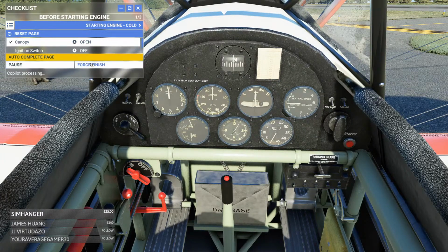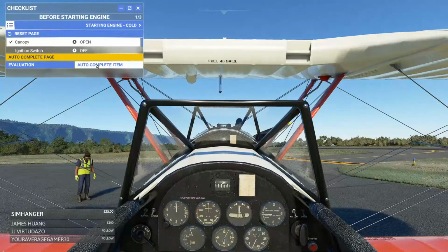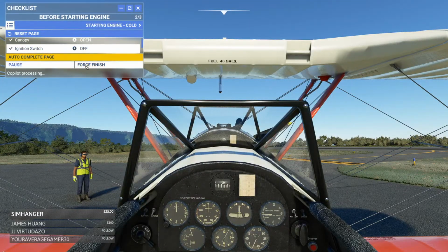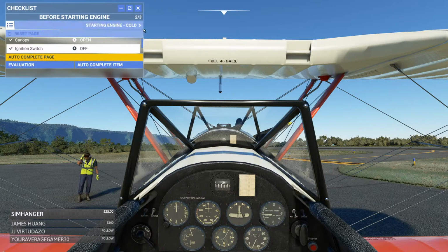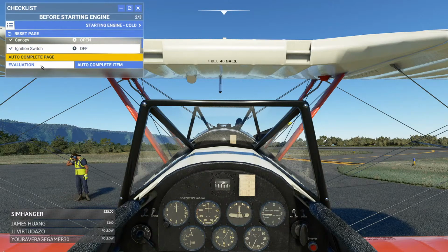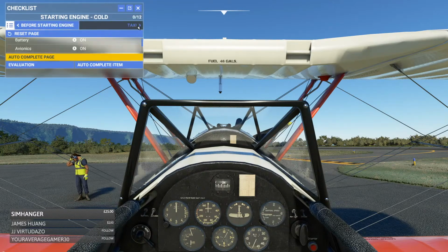I think we can do tick here. And Canopy. Open. All right, we're going to tick the item there. Ignition switch. It's off. All right. The engine is currently cold. Looks like we're going to go next here.